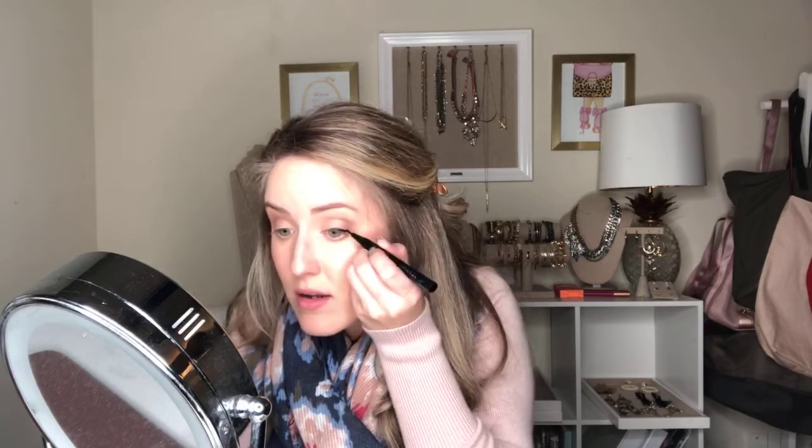Easy peasy. And then I use this. It's a brush tip liquid liner. And I just kind of start not all the way in the corner of my eye, about halfway, go out to the edges, making it, I like to make it a little thicker towards the outside, and then I can kind of go back into the front and finish out that line.